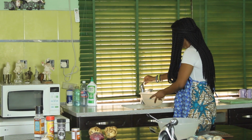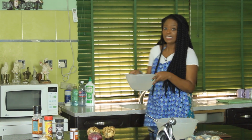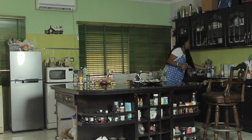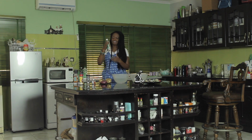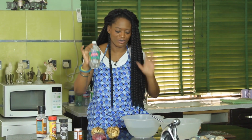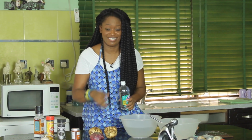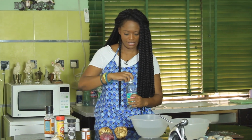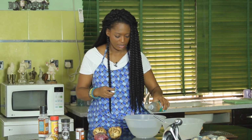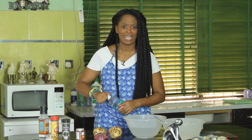All right, so let me just fill up this bowl. And there we go. This should be enough for my sweet potatoes. Let me go and get my vinegar. So this is the malt vinegar that everybody has everywhere I've ever gone. So this is also not part of my costs, okay? So let me just open this up and pour a little bit of the vinegar in there. There we go. A little bit for extra measure. Ooh, I can smell it.